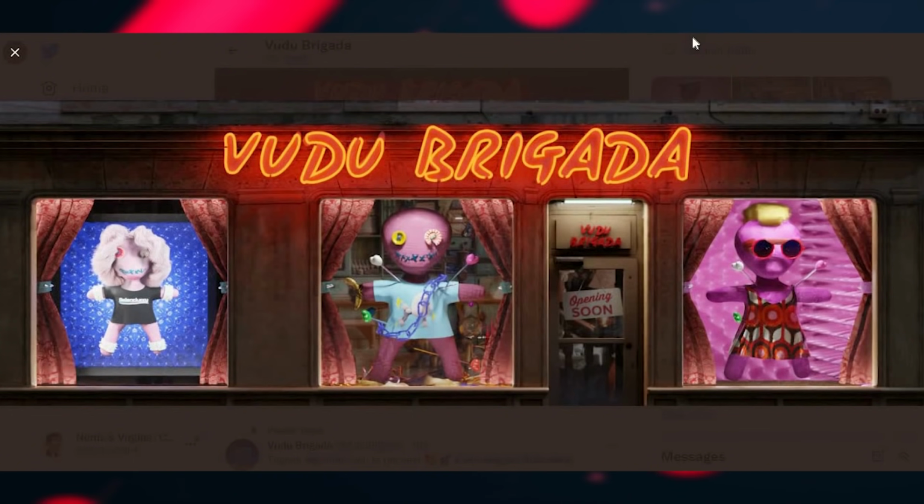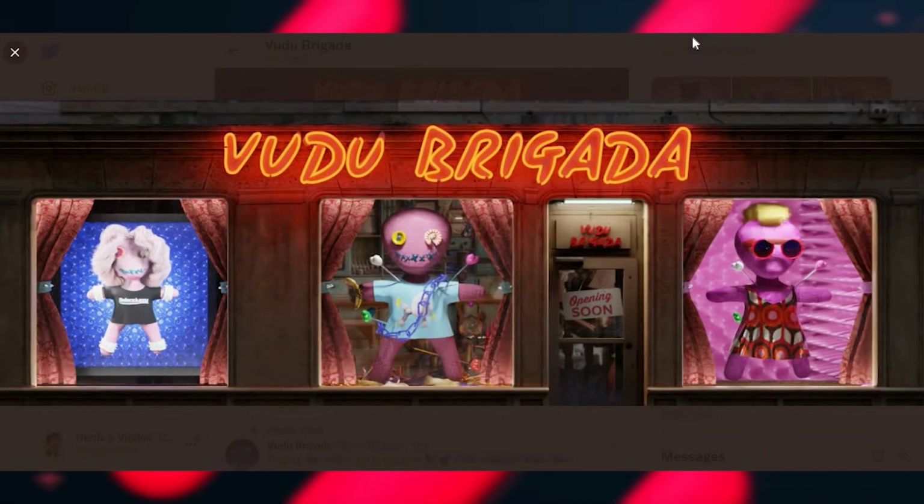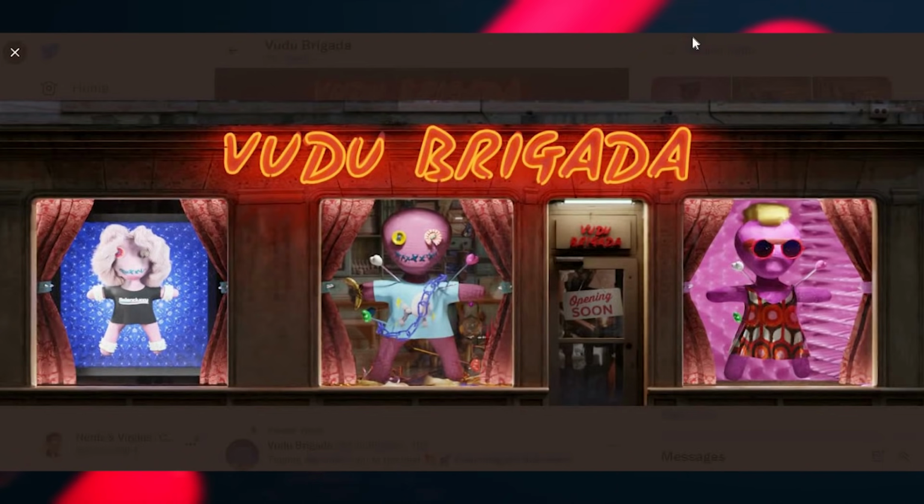And I wouldn't say they're the next Claymates because every project's unique in itself, but I definitely get what they mean. This project is super unique and it's super clean. Look how high quality that art is. Just look how unique it is as well.